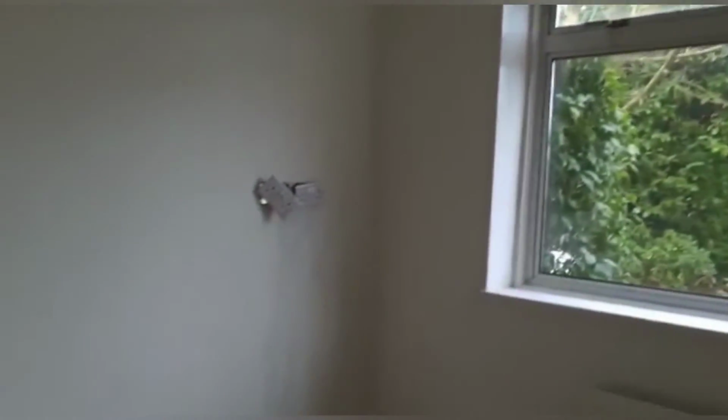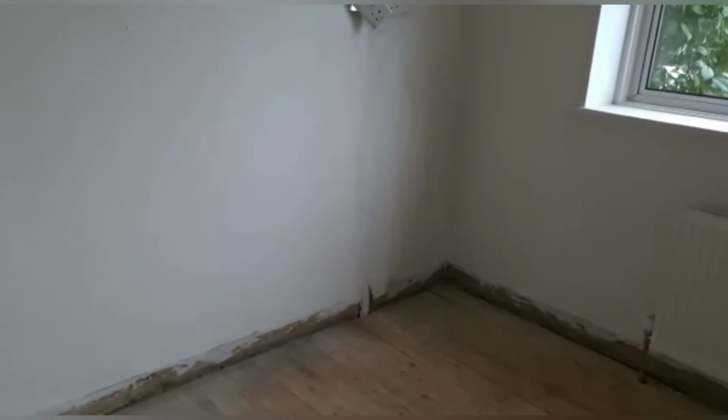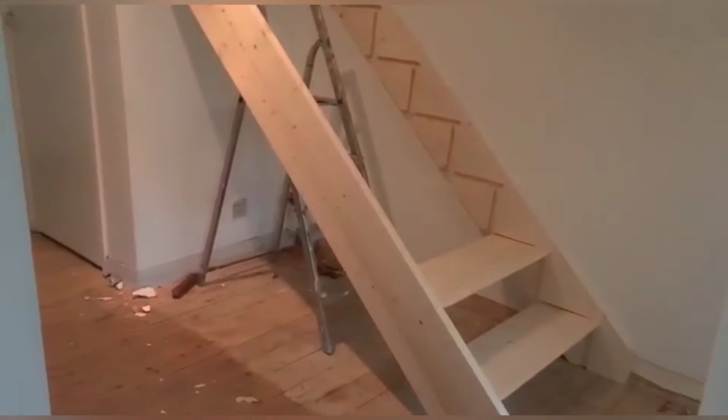Walls have been painted. Just need to do a bit more touching in around the conduit where the electrics will run. I know it's not the perfect finish, but we're going to get this skimmed. Our plasterer couldn't get in before the deadline, so we've got to wait for that.